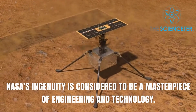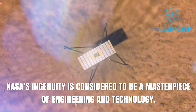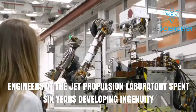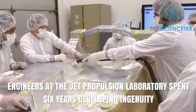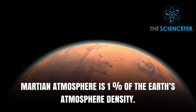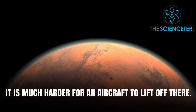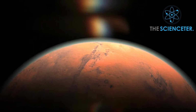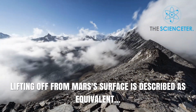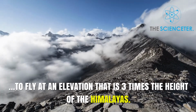NASA's Ingenuity is considered to be a masterpiece of engineering and technology. Engineers at the Jet Propulsion Laboratory spent 6 years developing Ingenuity. Martian atmosphere is 1% of the Earth's atmosphere density. It is much harder for an aircraft to lift off there. Lifting off from Mars' surface is described as equivalent to flying at an elevation that is 3 times the height of the Himalayas.